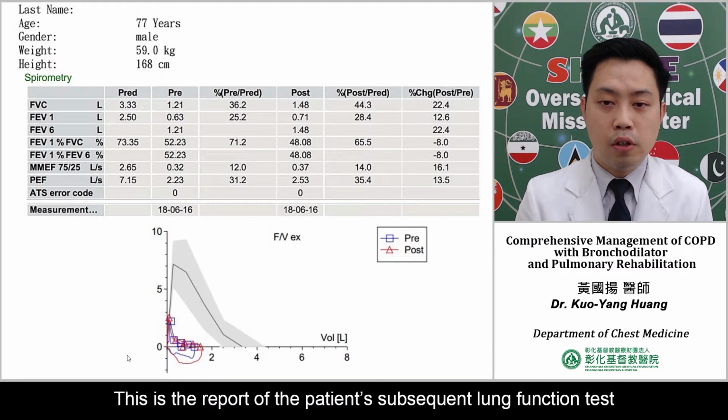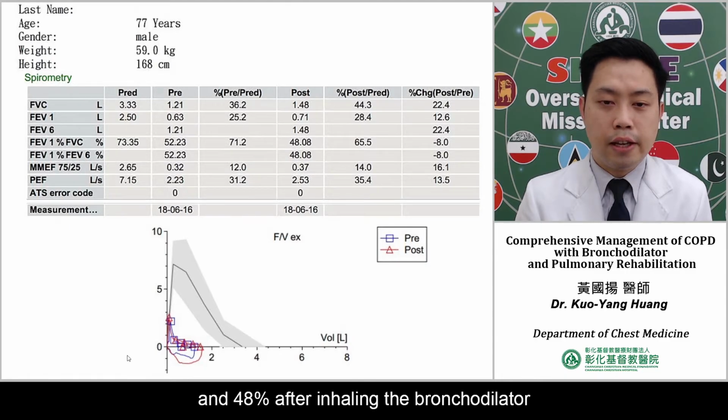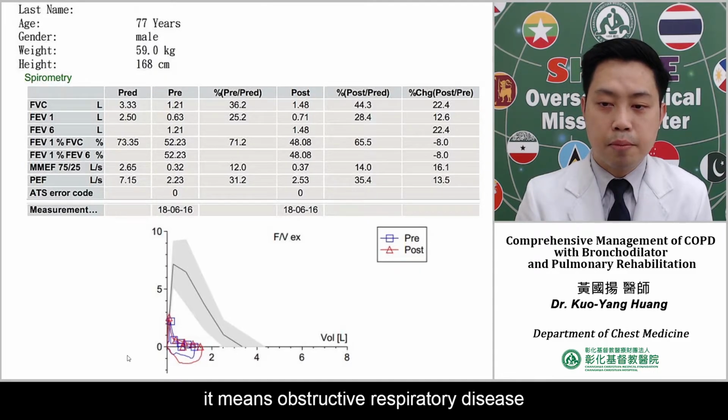This is the report of the patient's subsequent lung function test. It can be clearly seen that the patient's FEV1/FVC is 52% before and 48% after inhaling the bronchodilators. As long as FEV1/FVC is less than 70%, it means obstructive respiratory disease.